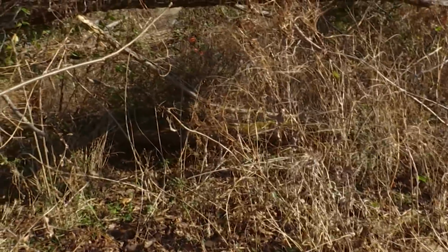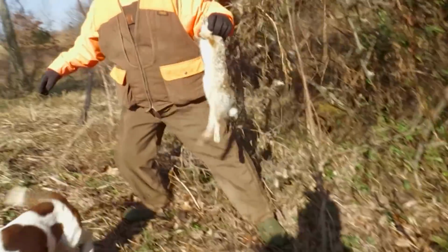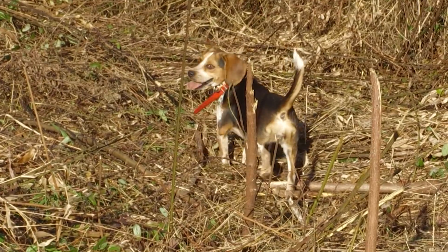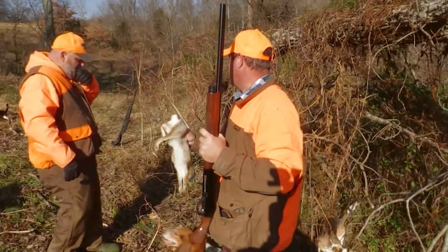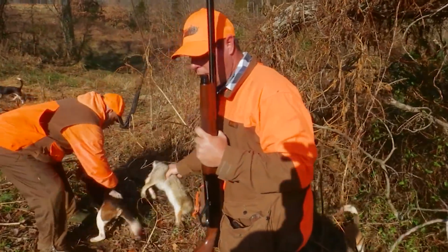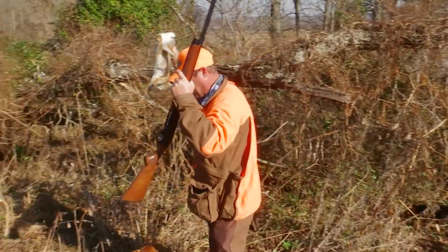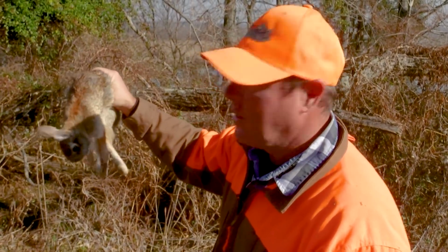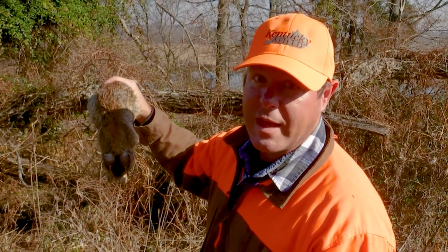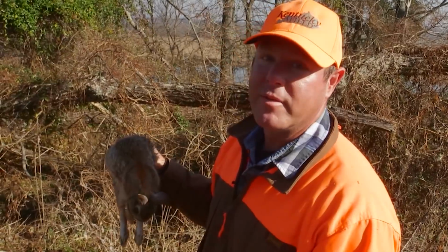Hey, they got it right here. Sis, come here, good girl. I saw the hide, but I couldn't see the rabbit. They sure found it. Thank you. Yes, sir. Good job. Nice job, dog. Good boy, Big Daddy. Dead. All right, let's get another one. Let's go. This is my first rabbit of the year, and by the looks of things, it won't be my last rabbit of the day. Seeing a bunch of rabbits, dogs are doing great, and I'm having a blast.